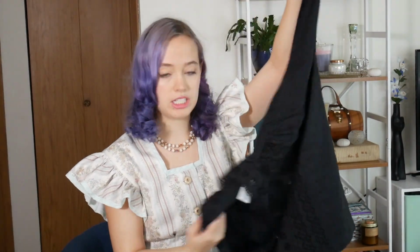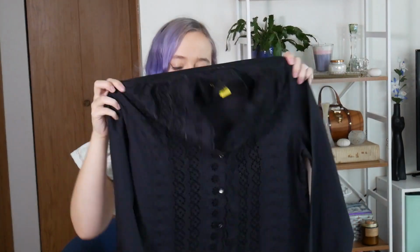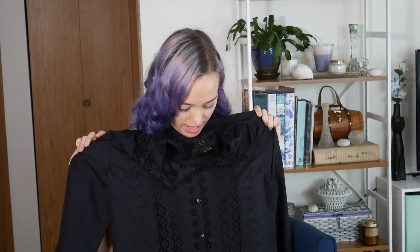Next up, we've got another mindless. You can see a theme. Most of what I buy at the thrift shop is really pretty mindless. Really, I've only had one, I would say, fully mindful thing so far this haul. But this is just a black eyelet top.